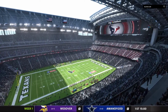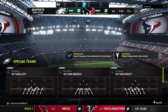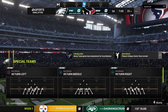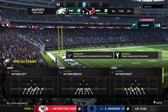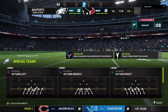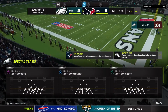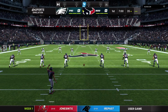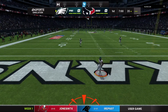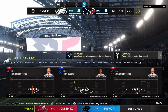And a second ago, it was a Texas-sized welcome for their hometown guys. They're fired up and ready to go as they get set to match up with the Philadelphia Eagles. We are underway from NRG Stadium in Houston. And they will not get a chance to return this one as it's through the end zone for a touchback.